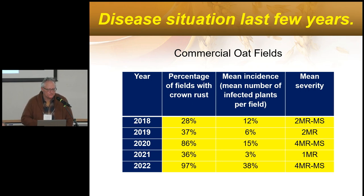So the mean incidence and percentage of plants infected in the field was about 38%. About 97% of the fields we visited had crown rust, which meant that maybe one or two fields we visited did not. So in general, you could find it wherever you want. And the mean severity is 4 MRMS. Now that's generally the severity goes from resistant, moderately, or MRMS, and then moderately susceptible and susceptible. That may not seem like much, but remember that's the mean severity. Some of these fields would have been much more severely affected, and there would have been yield loss.